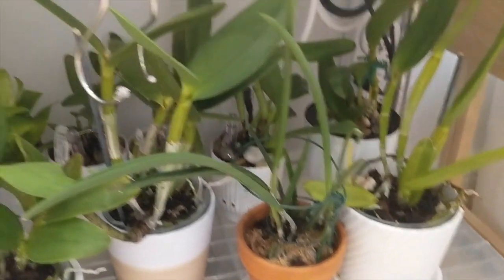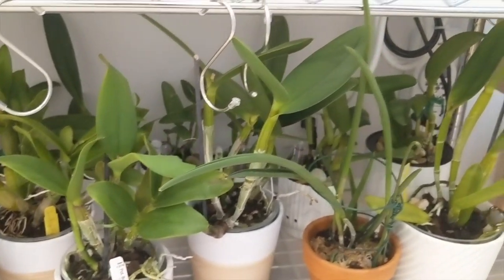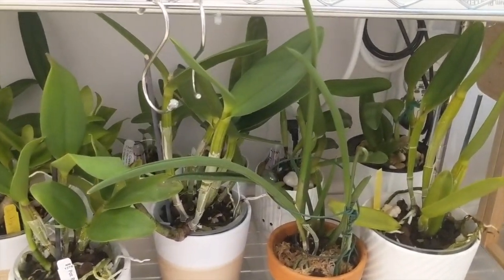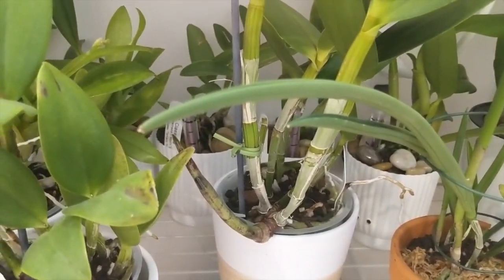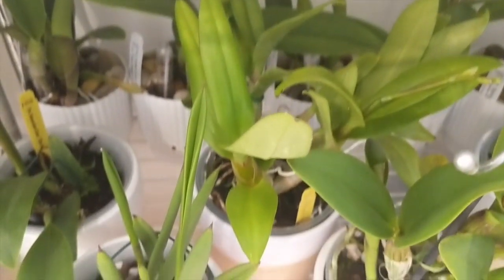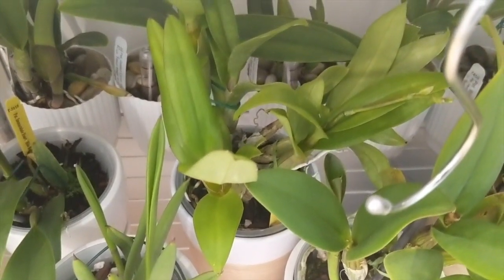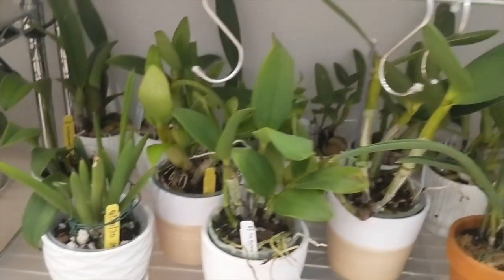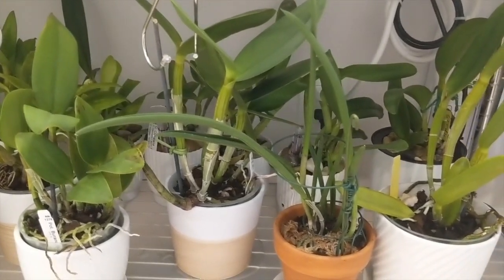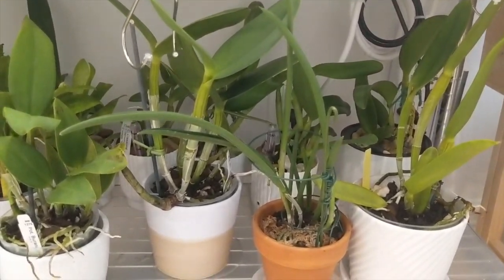In the bottom, we've just got a few in active growth. This one is my Brassavola Cattleya Wine Leopard Changgia. It's pushing out a new growth. We've got Dendrobium Popeye that's got a spike. I also had some spider mites on it, so I had to spray recently. But otherwise, I think I got them. And let me show you two more.